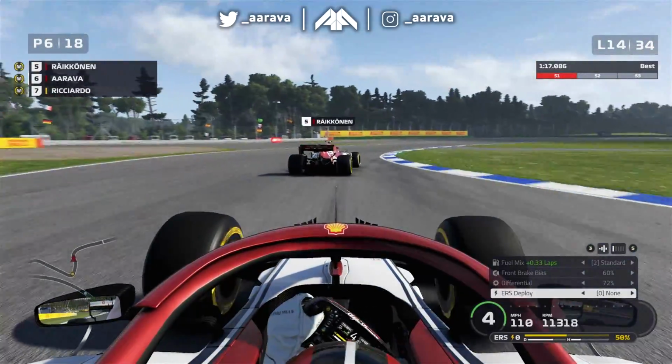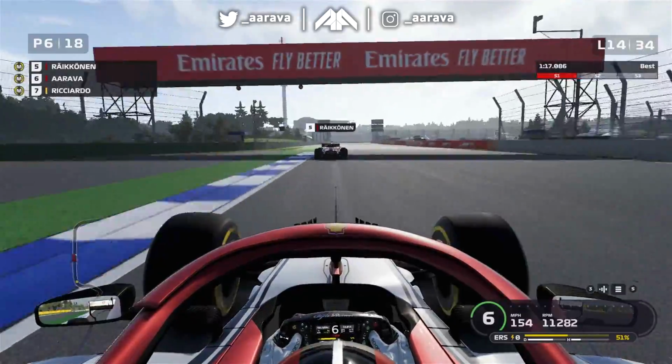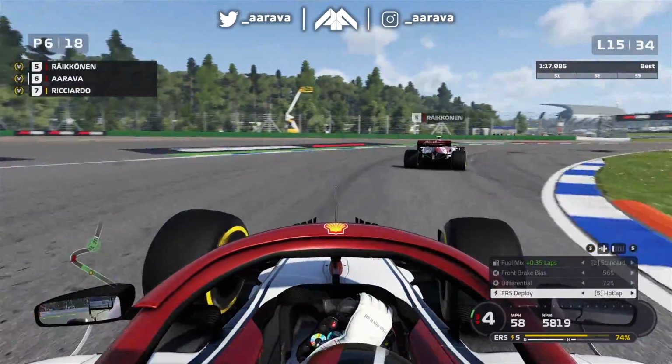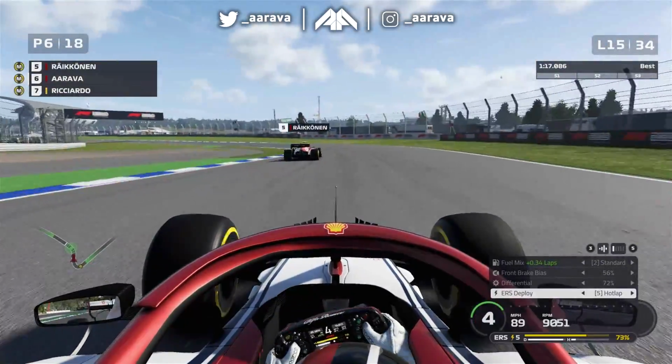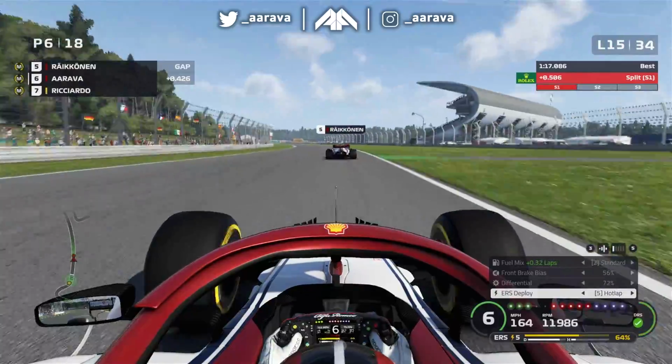We lock up, and we've done that twice now, so maybe the tyre wear is kicking in, I don't know, but two issues in a row, can't be a coincidence there. Look at the tyre screen, they are a little bit worn to be fair, so need to watch out for that. That's two really bad mistakes that allows Raikkonen back through, and so he's up into P5. We're going to have to try and chase after that and re-overtake him there.